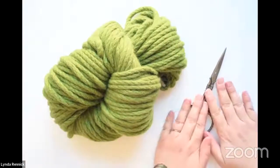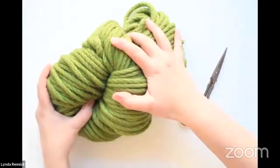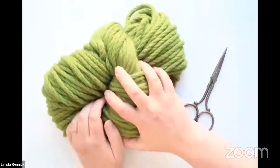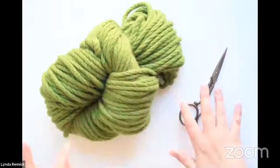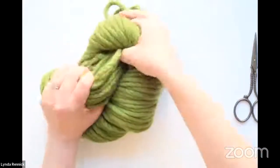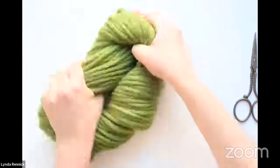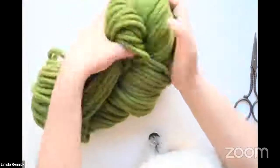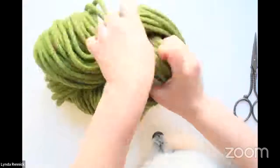So you will need a set of scissors, and you'll need your skein. If you're doing the warm heart blanket, you will have 6 of these to do. We're just going to do 1 today, but you can sit down and enjoy doing the rest. Remember, ask me any questions that you've got as we go through. Okay, I did that without explaining to you.